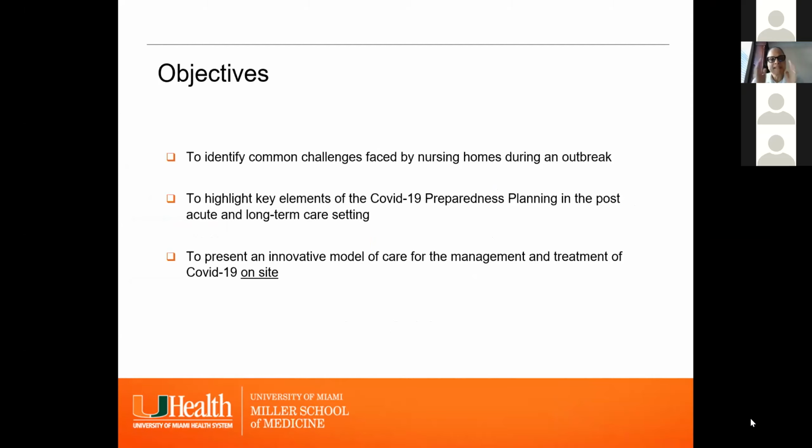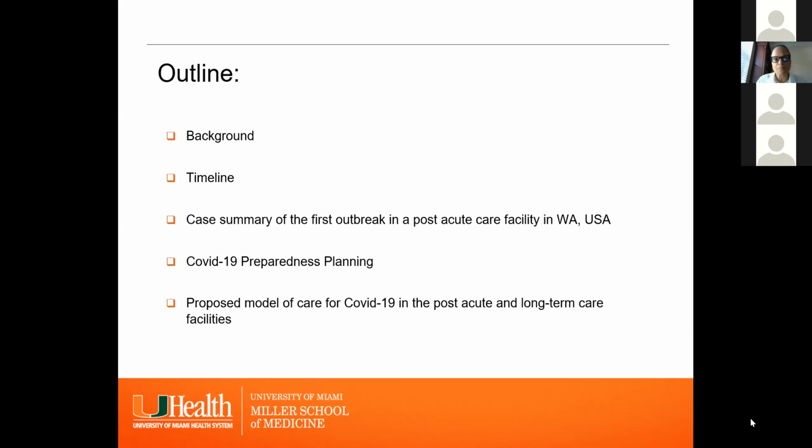So at the end of this talk, I hope that we can identify some common challenges we all face in the post-acute long-term care setting, particularly in face of an outbreak. Also, I hope to highlight some key elements of the COVID-19 preparedness planning in the nursing homes. And finally, I hope to present to you a new model of care for the management and treatment of COVID-19 on site at the nursing home.